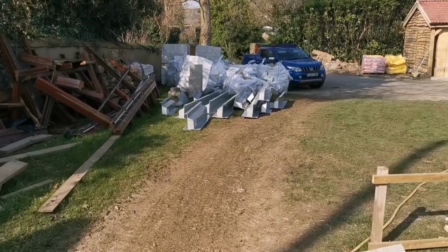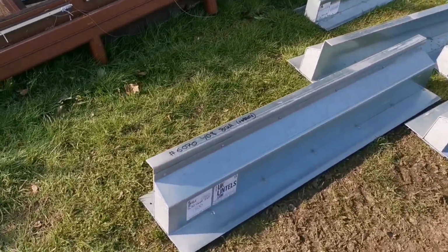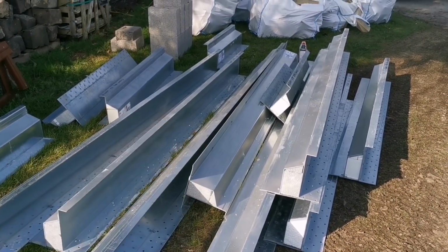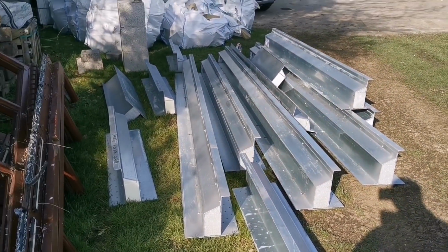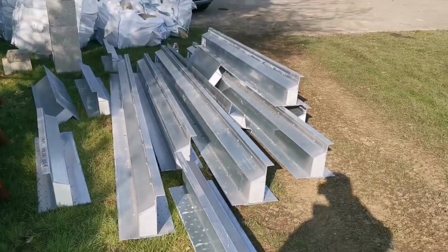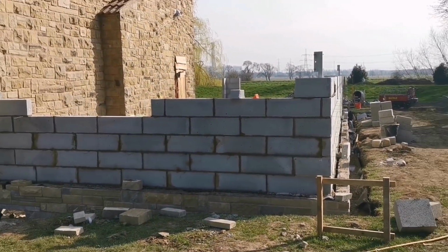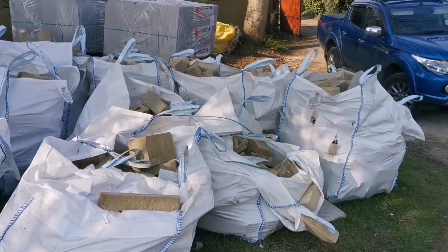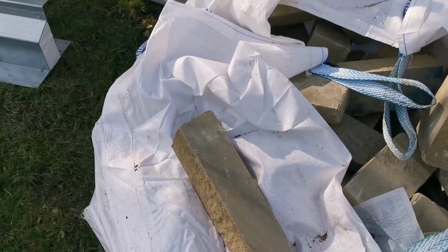The lintels have turned up, look. Look at the size of these monsters, they won't go anywhere, will they? No, at least they won't bend once we get stone on. Don't have to put any props under them at all. Pretty solid lintels. A lot of them are heavy duty, so it's pretty good. Good for us, anyway. So, right, we're going to load that and then crack on with these. In the next vid, we're going to load out today and then get on with these tomorrow.